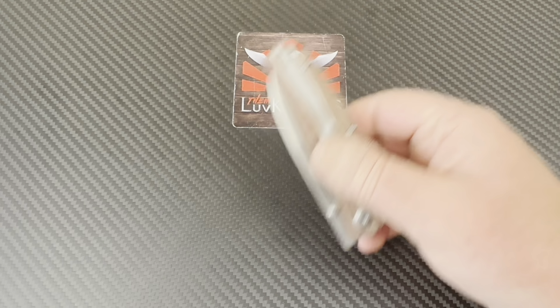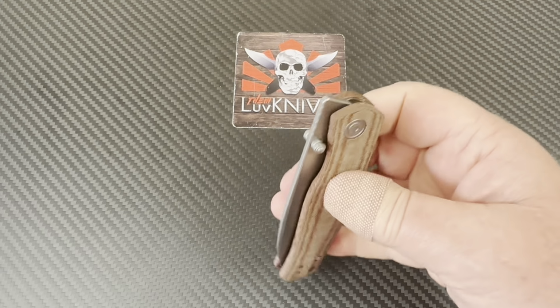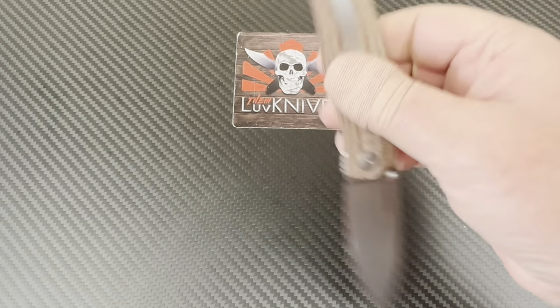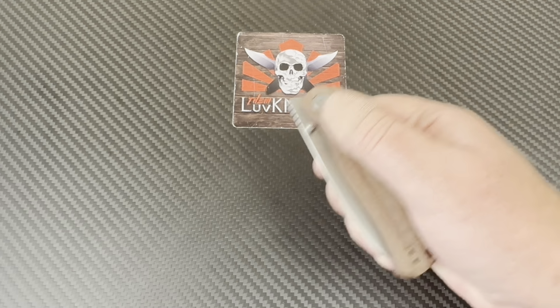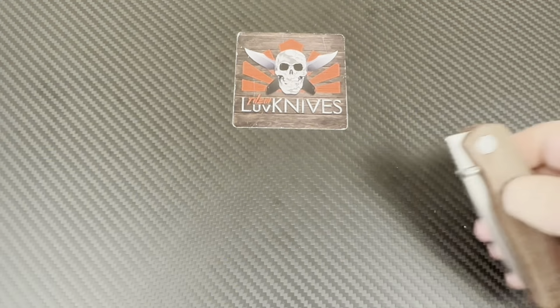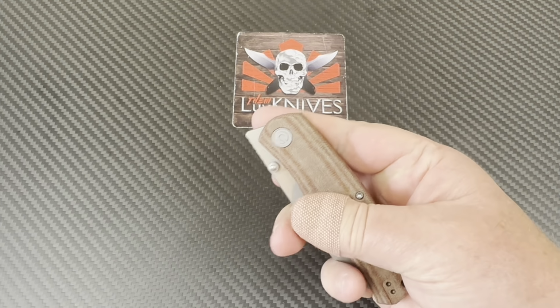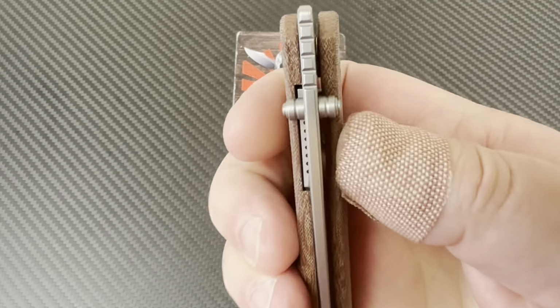Okay, the detent's not too strong. But it's strong enough. So it's not too weak, and if I wasn't under the camera, I can actually snap it open like this. Okay, I did. But yeah, you gotta watch. I only got so much room in here. So no, it's not super strong, but you don't want it super strong. Now when you front flip, and then of course the ambidextrous thumb studs are there as well.